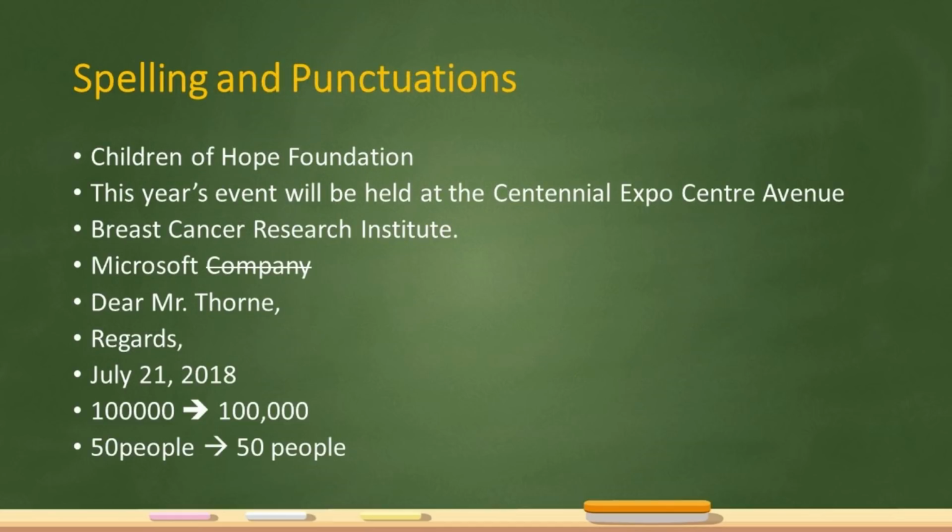Last but not least, spelling and punctuation. Rather than making a long discussion about this, I'll just show you some examples of mistakes I saw from the responses. The first one, it's a name of a foundation, so all letters should be capitalized with the exception of the word "of." And the rest, I will just highlight them here.